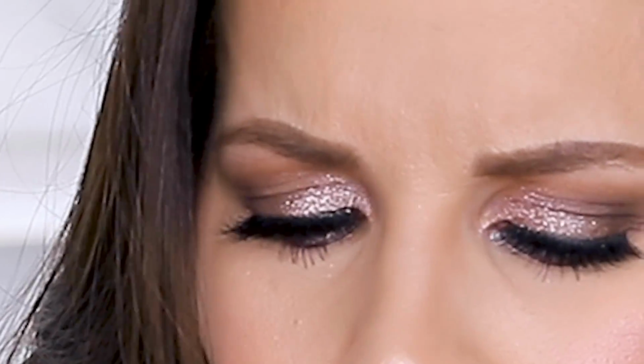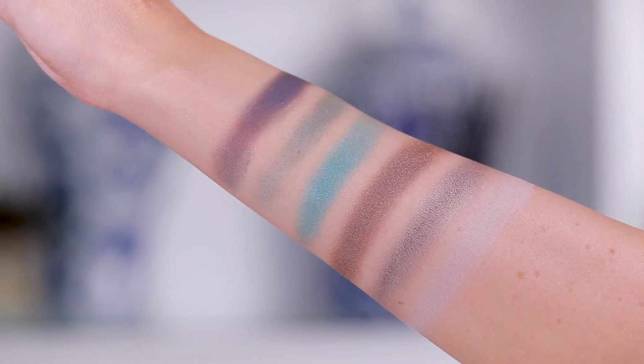What was this? I'm getting rid of this. This was like the weirdest eyeshadow palette of all time. What are you supposed to do with those colors? I don't understand the setup of this, and I just did not like it.